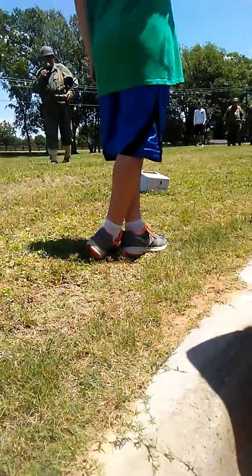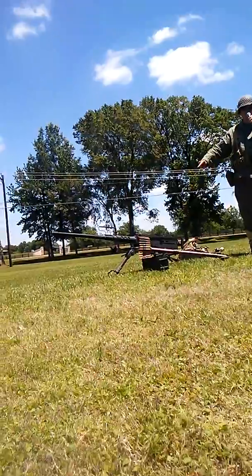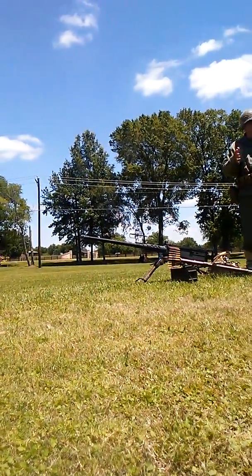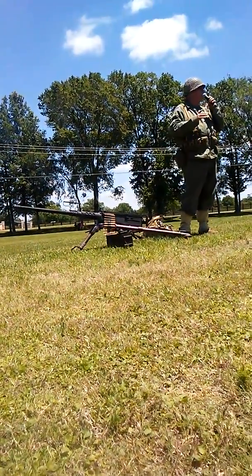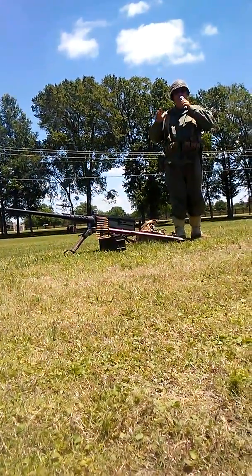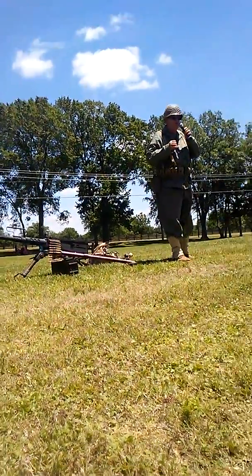And last but not least, some of you veterans, what do you call this thing right here on the ground? The Ma Deuce. M2 Browning machine gun. Shot around 500 to 700 rounds per minute. The M3, the aircraft version, a little bit faster. It shot around 700 to 800 rounds per minute or so. It shoots a 50 caliber, which is about a half-inch in diameter.